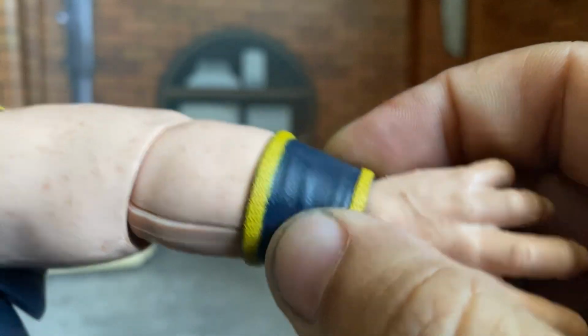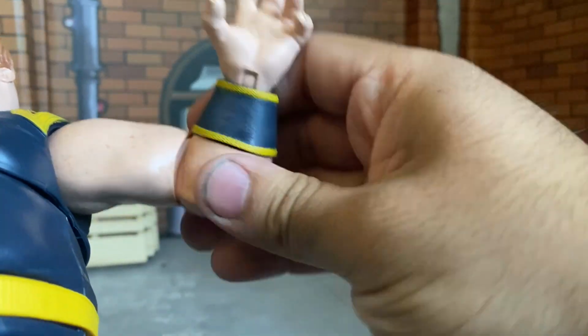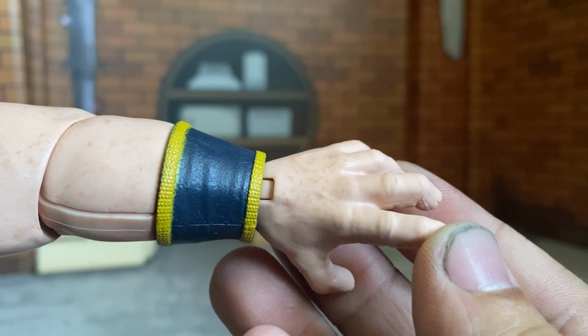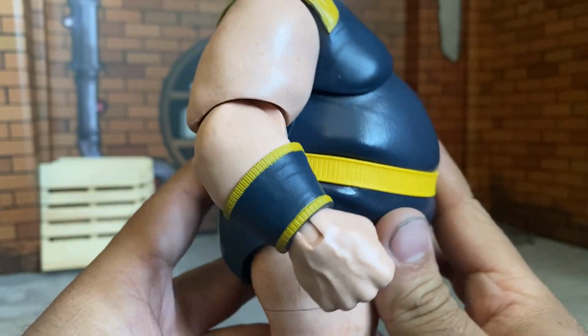His little arm wristband. I was gonna call it the armband, but it only goes on the wrist. This joint is huge. Look at that. But yeah, here's the other hand. More freckles, thick fingers, open palm. Here's the other arm. There's got a bit of an indent right there. I don't know if that's actually supposed to be there.